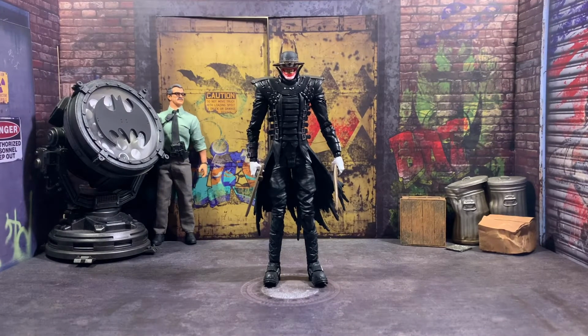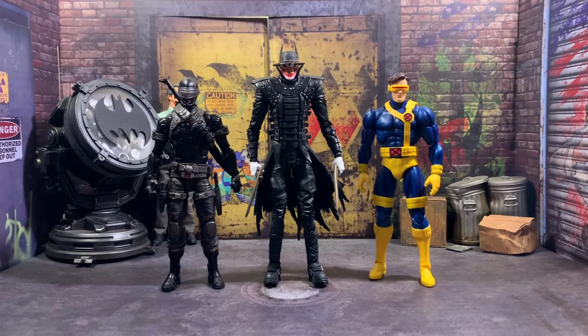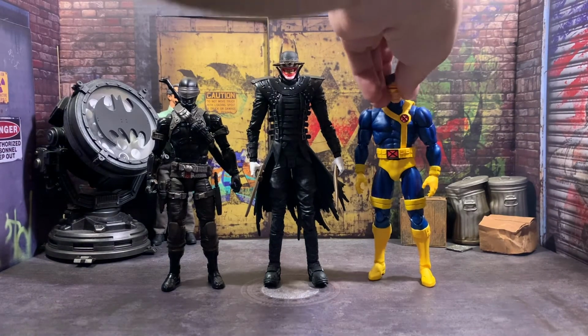Now going over some size comparisons. Here's next to the Hasbro Pulse Snake Eyes figure, G.I. Joe, obviously. And then the Mafex Cyclops, which, if you had the Mafex Batman and Superman, which I think will probably be roughly the same height as that, you may be able to fudge it. I don't know, but obviously, camera trickery stuff.